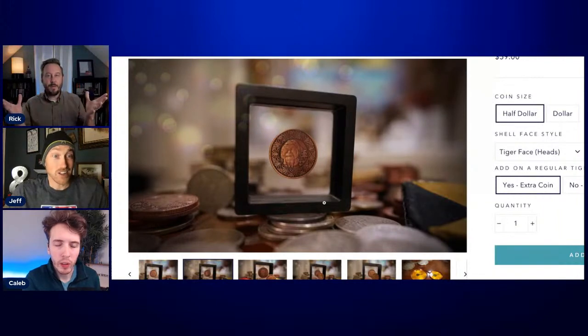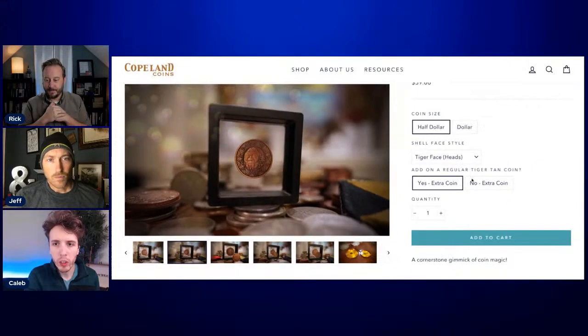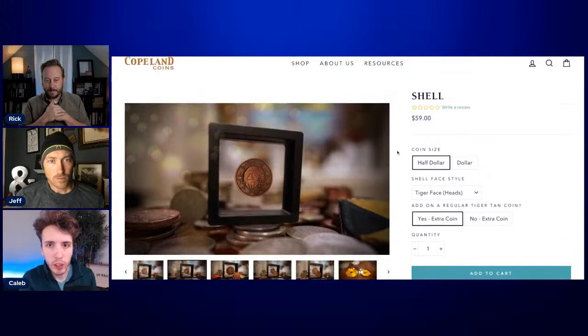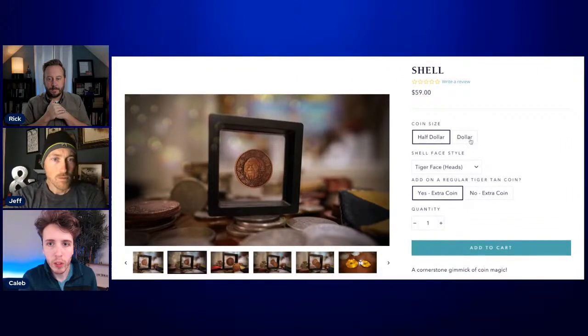And sure, that's got them both here. Yeah, that's awesome. Well, I want to quickly just share with everybody what the options are, what's included. So you can see an initial price here, but it's going to depend on what you're choosing here. So when you go on the website, and that's going to be copelandcoins.com, I believe it's /shell. Yeah, /shell. We'll give you that site here in a second. But basically, you're going to choose which size you want, which side face you want, and whether or not you want an extra coin, a Tiger Tan coin that matches that.